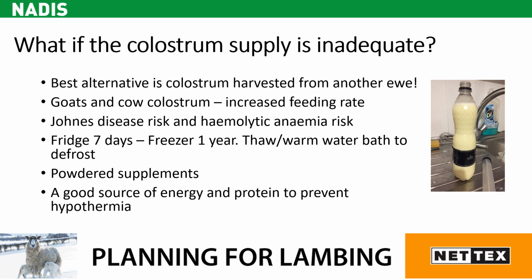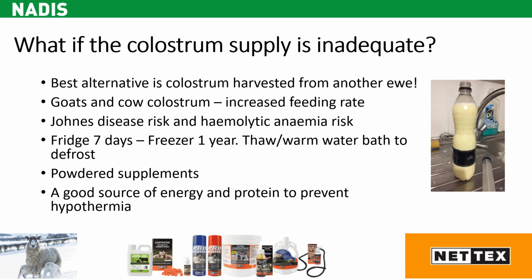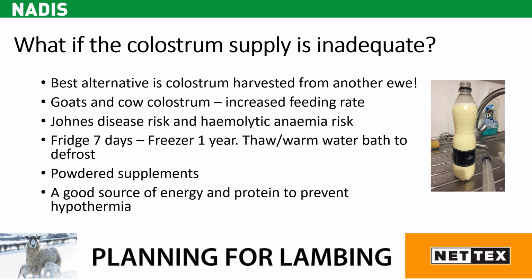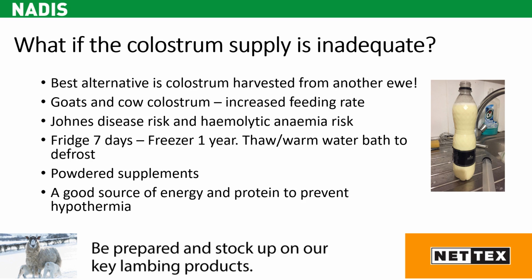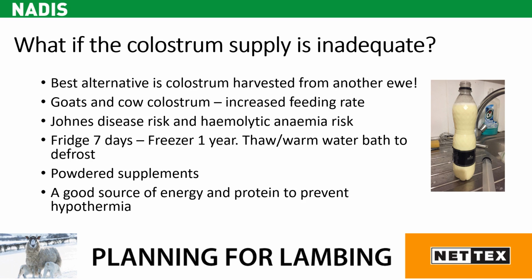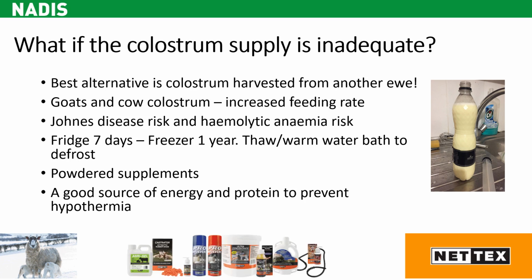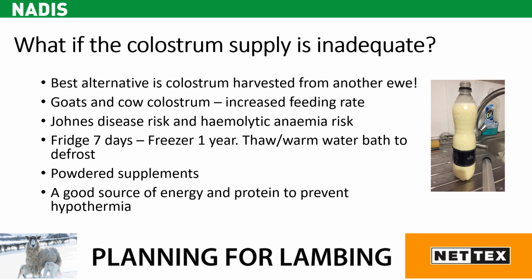There are products out there now that can help you harvest the colostrum, where it goes into a really clean, hygienic bottle, and you use a pump, like a hand pump, to extract the colostrum. They work really well, so they're worth looking up online if anyone wants to look for those. So eucolostrum is by far the best alternative, and at all costs try and harvest some, even if you don't need it, and then store it.